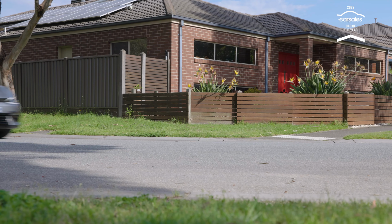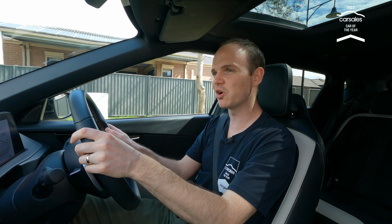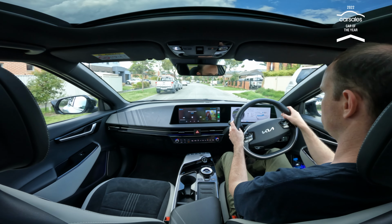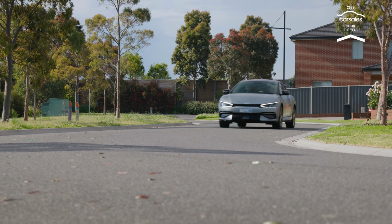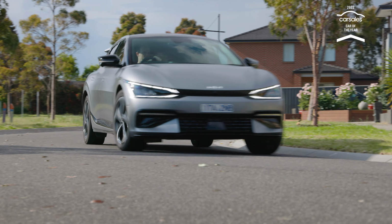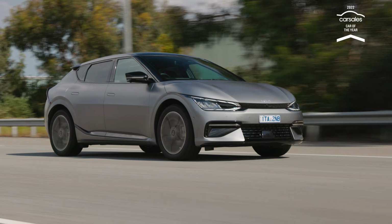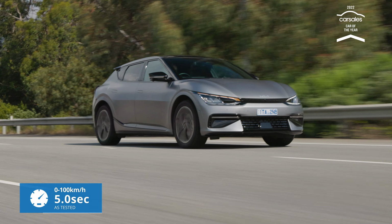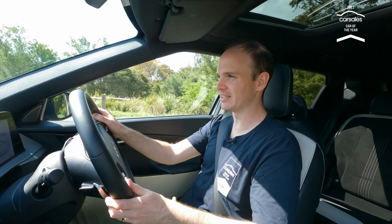Kia's clever local engineering team got its hands dirty on the EV6, and it really shows. The steering is well weighted and very smooth. There's no adaptive dampers, but the ride is fantastic, and the handling is properly entertaining. This dual motor EV6 is also quick. Kia claims 0 to 100 kilometers an hour takes 5.2 seconds, but we managed 5 seconds dead in our testing, and all-wheel drive means all the power is put to the ground with ease.